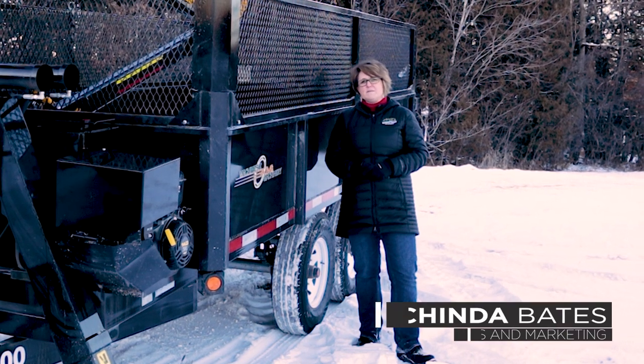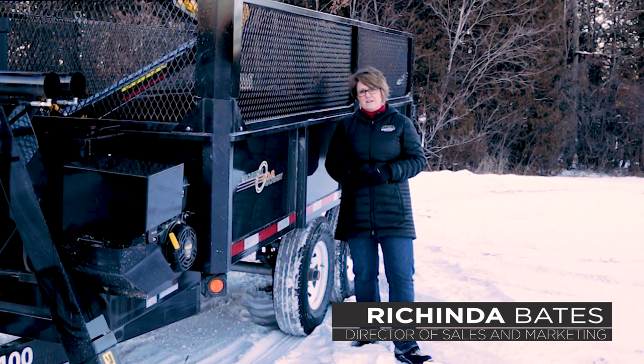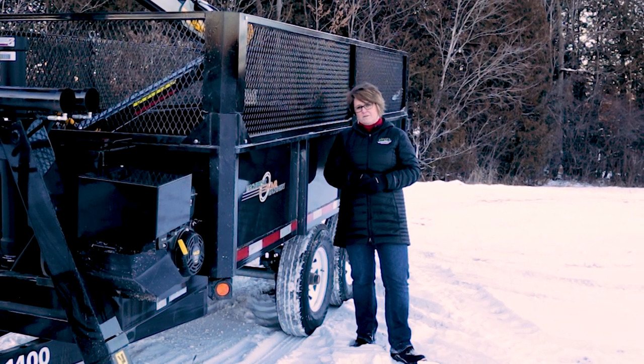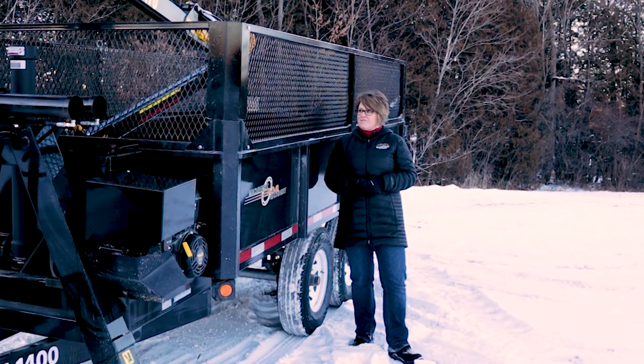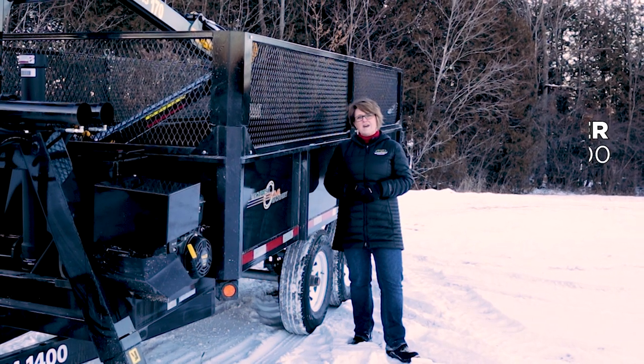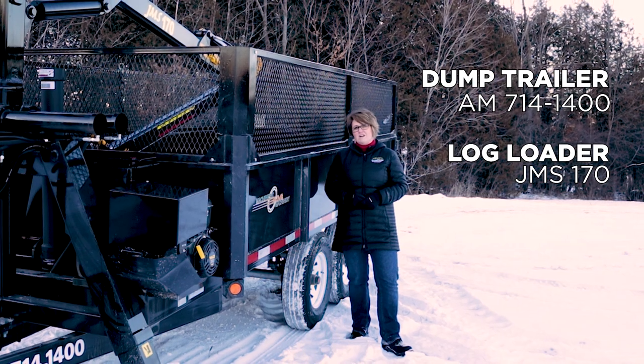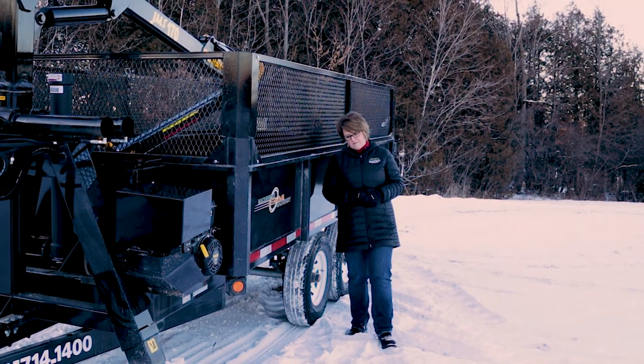My name is Roshinda Bates and I'm the Director of Sales and Marketing for Black's Creek Innovations, and I sell these trailers and grapples. Today we're out on my family farm and we're going to showcase the AM 714 1400 dump trailer with the JMS 170 log loader. Let's go see what it can do.